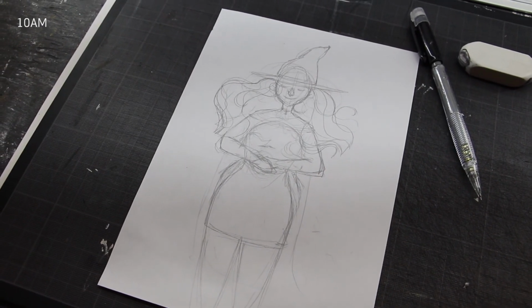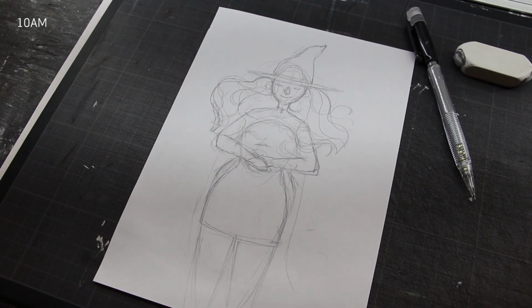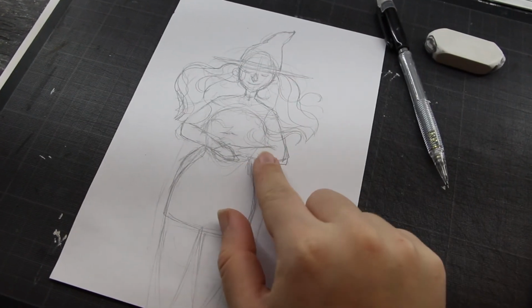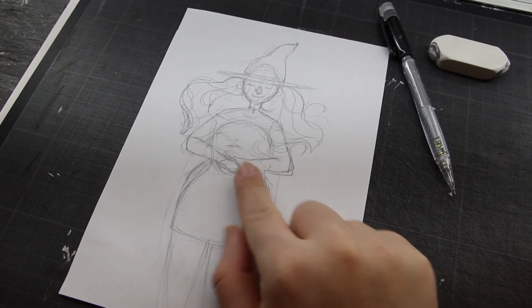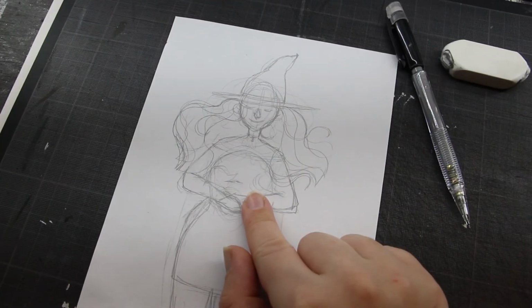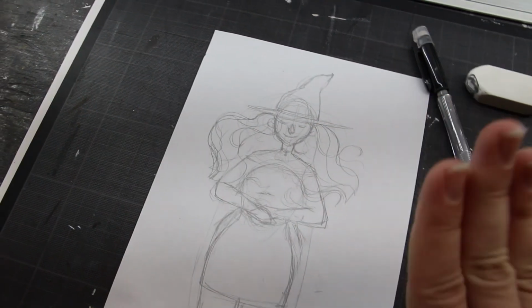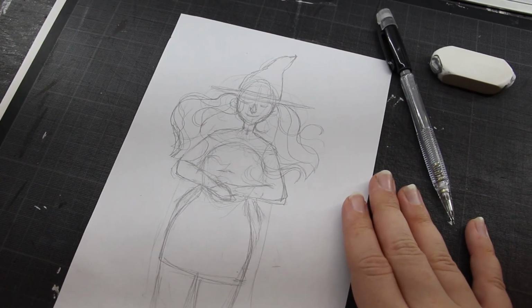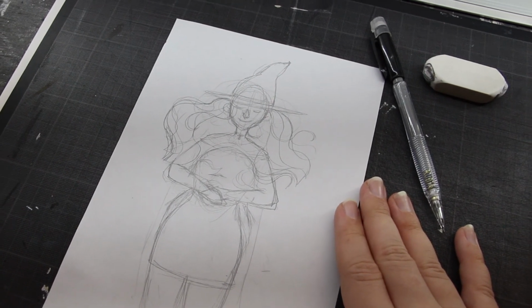So I started sketching my Inktober piece of the day. The theme is United, so I drew a witch holding a sphere representing the earth, and I'm gonna put that aside and start editing the vlog, so I'm gonna end this video here.